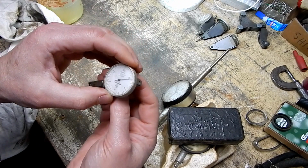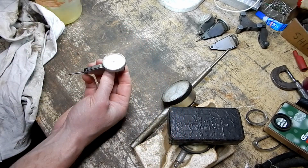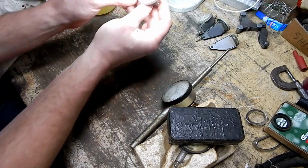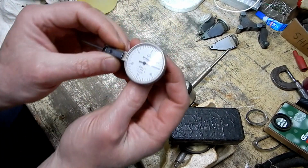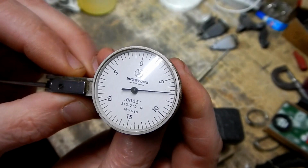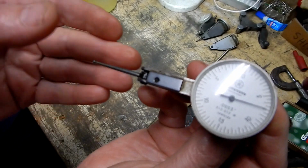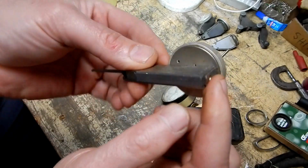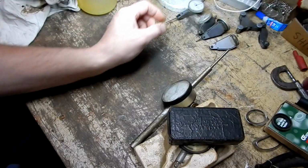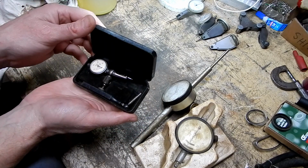And the second to the last DTI I bought that was in this lot is another Mitutoyo. Oh, that one cleaned up nice. So this is a Mitutoyo 513-212, and this is a 0.0005, so this is a half tenths indicator. It's got the long reach on it, and it works perfectly. Other than being engraved on the side, it's in pretty good shape. The dovetails look good. And then, like I said, this is the last DTI, I believe, out of the lot, but I think this might have been something I found later and got included in another lot.